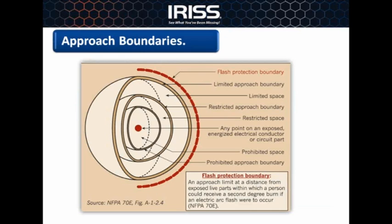The approach boundaries, we call them, are the flash protection boundary, the limited approach boundary, the restricted approach boundary, and the prohibited approach boundary. The one we're most concerned with normally is the flash protection boundary, and that's where we conduct all of our calculations for the arc flash energy and the amount of energy that a worker would be exposed to if working within the flash protection boundary. That means that you would receive a second-degree burn if an arc flash were to occur, while wearing the appropriate level of PPE.